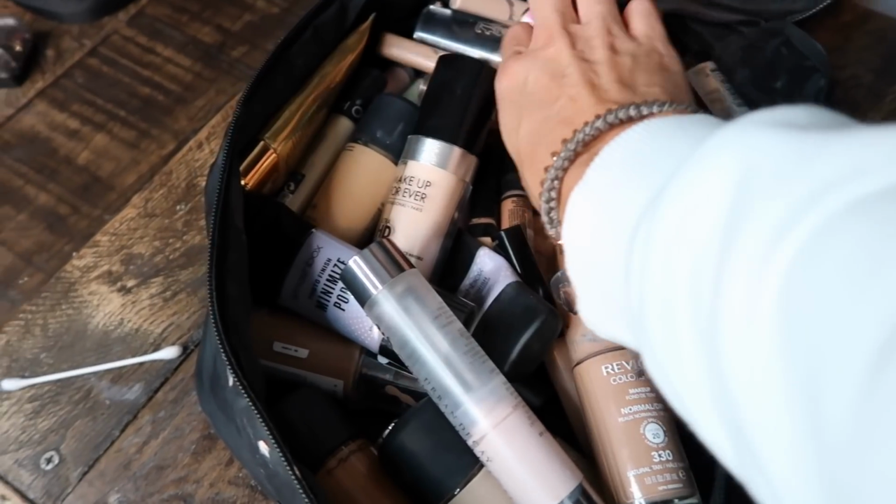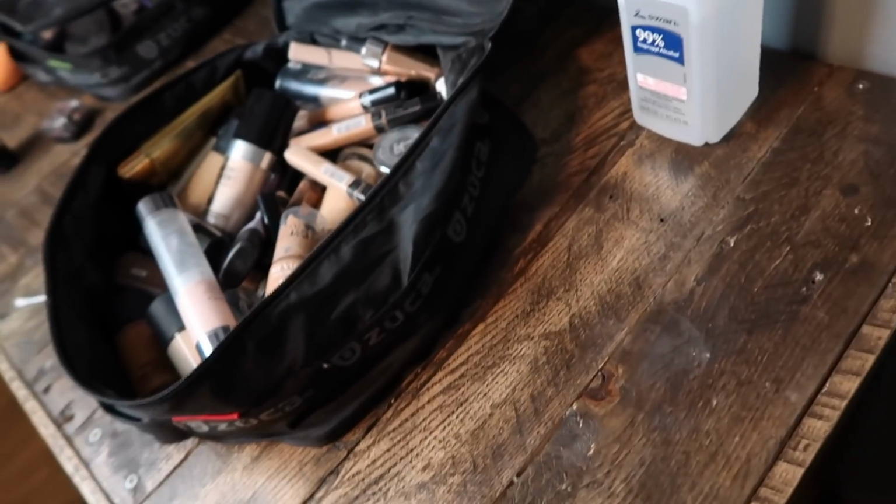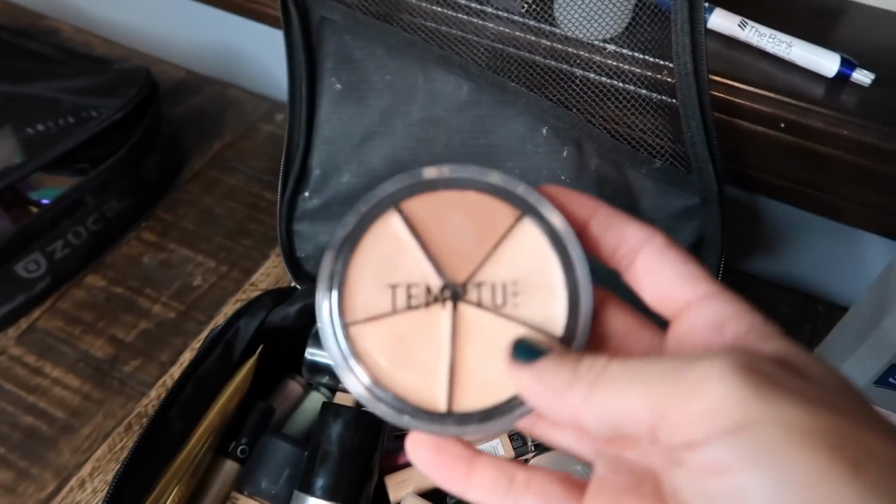Concealers, I really like the Maybelline Fit Me concealers. I also do use the wheel from Temptu, which is the airbrush.